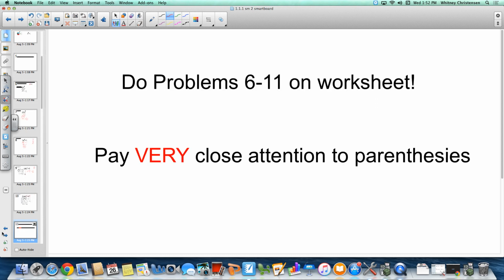All right. Do problems 6 through 11 on the worksheet. Pay very close attention to parentheses. I'm going to be coming around and checking. And work with your neighbor. Now is your time that you can talk. Please talk to each other.